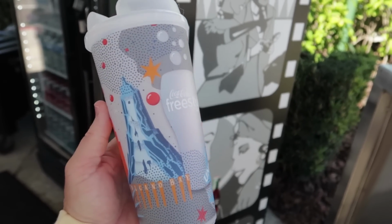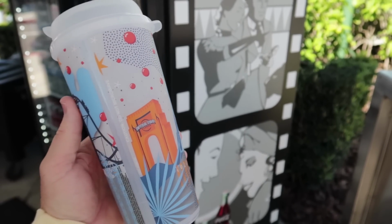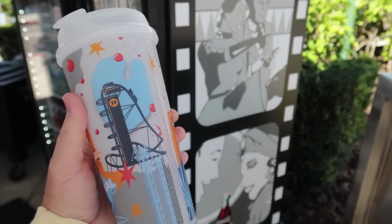Coca-Cola Freestyle Cups are cups you purchase once, but can refill for free throughout the day an unlimited number of times. You only have to wait 10 minutes between refills. For example, if you fill your cup at 9 a.m., you can refill it at 9:10 a.m.